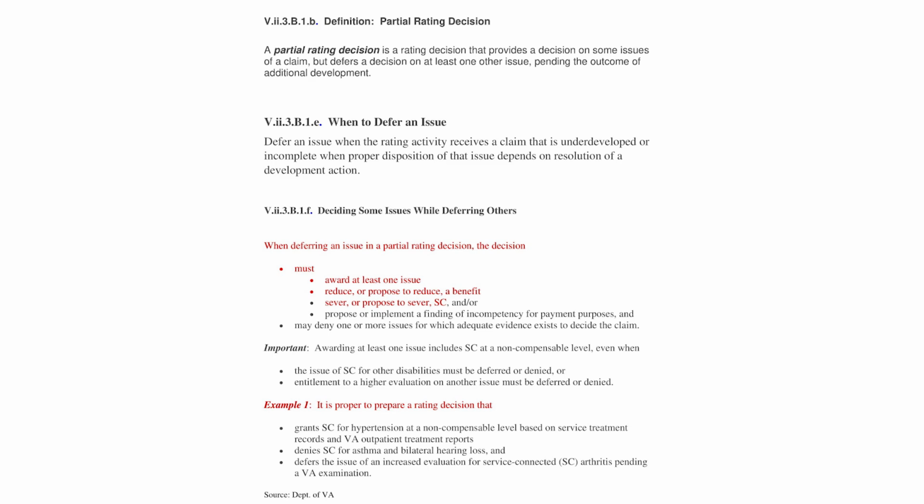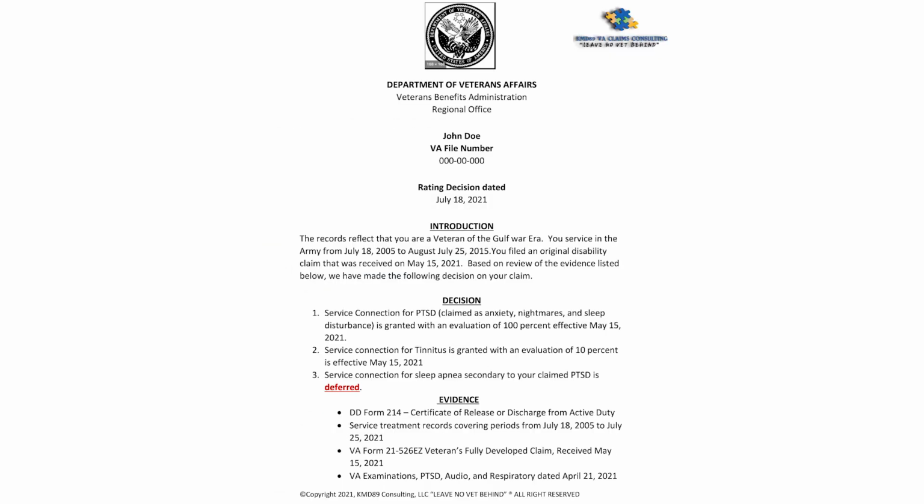So, slide number 2. Here in slide number 2, I put together a mock, a draft rating decision, a John Doe, okay? Now, I did want to point out one thing. When you receive that packet in the mail, it consists of 2 documents. The first document, when you open up the packet, will be the notification letter. Look in the top left-hand corner. There's a date, okay? This slide is the first page of the rating decision. So you're going to have the notification letter, and then you're going to have the rating decision.